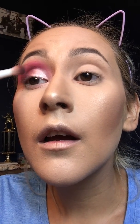Comes out? Yeah? You see? There we go. So we're going to take a smaller fluffy brush. Personally, I like to use this one from Wet n Wild with just a little bit of that Androgyny on it. I'm going to move my camera so you guys can see. We're just going to blend those edges. Okay? Deepen that crease. Blend those edges out.